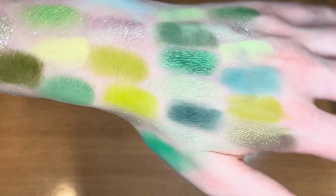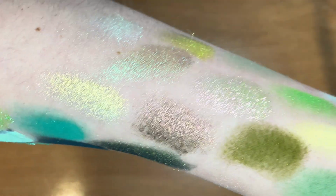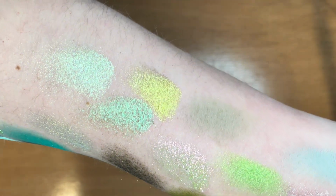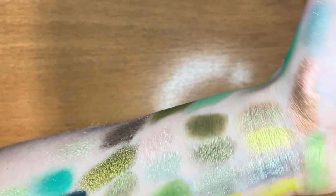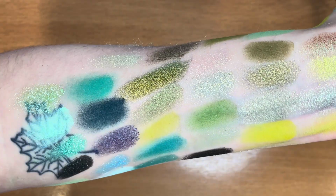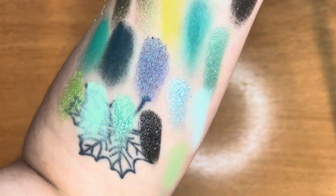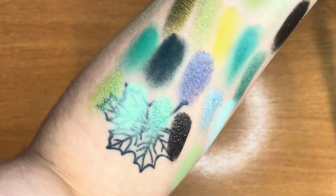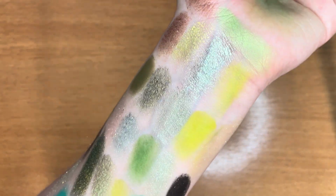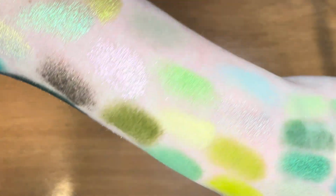So let me know which shade is your favorite, or if you have any of these palettes. And if you have a palette with some nice greens that I don't have, please leave the palette name down below, because I'm kind of obsessed with greens, and I just love knowing about green palettes. I might not buy it, but I just really like to know about all of the beautiful green palettes that are available, even the ones that aren't available anymore. But yeah, here's the last final look at all the swatches, and I hope you've enjoyed this video.